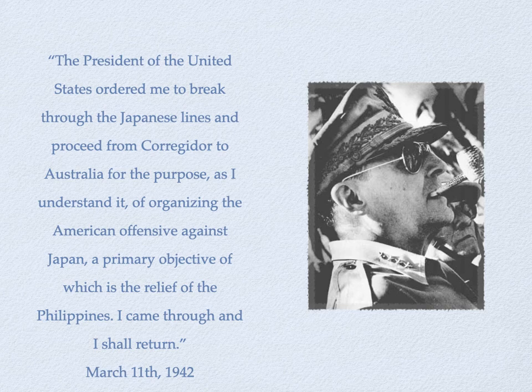coming back. Now, one thing I want to point out here for you is you looked at that map. If you are going from Corregidor to Australia, you are not breaking through Japanese lines. You're retreating. And so, like I said, a little bit of diva. He's trying to make himself sound good. He's also telling you this is the President of the United States' idea. I wouldn't be leaving, right, if it was me, because this guy says we have to go. So making himself look a little good, right, while he's at it.